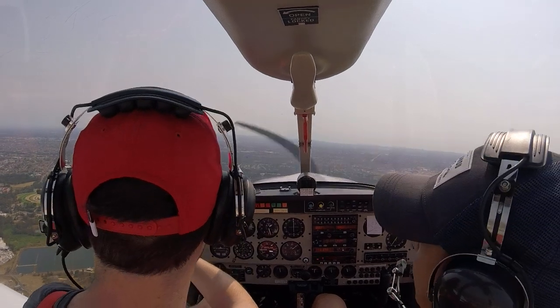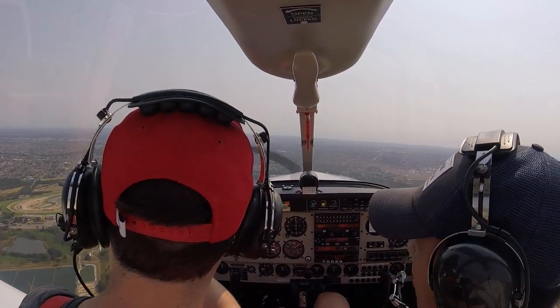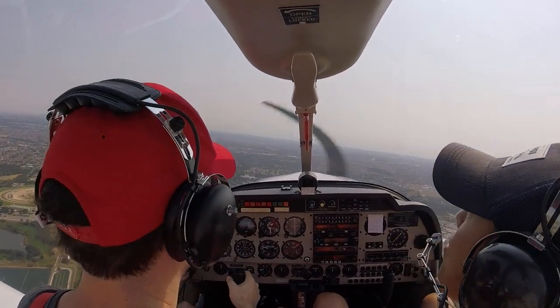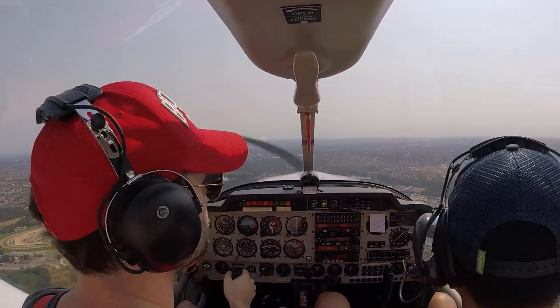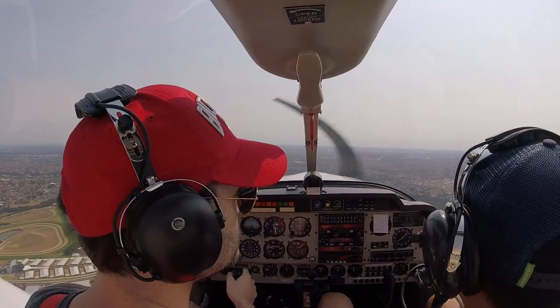Warwick Farm racetrack. Warwick Farm? Yeah, the dog racing or whatever it is. Okay. So your old man has never been up in here? No. There's a plane over there.